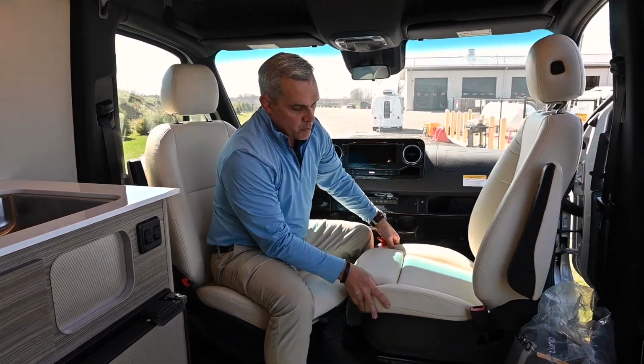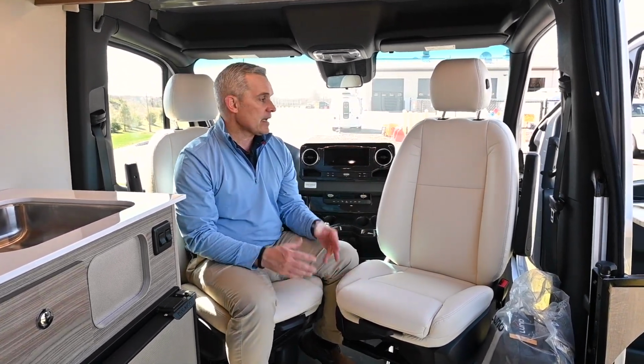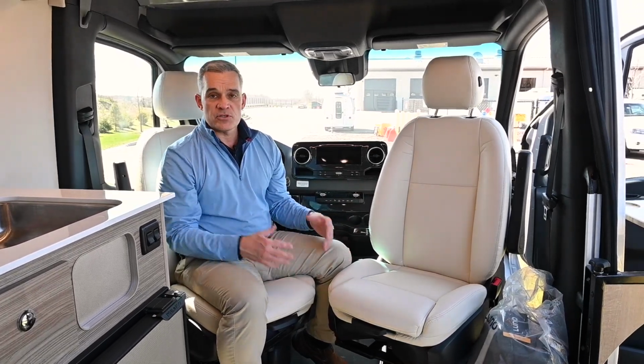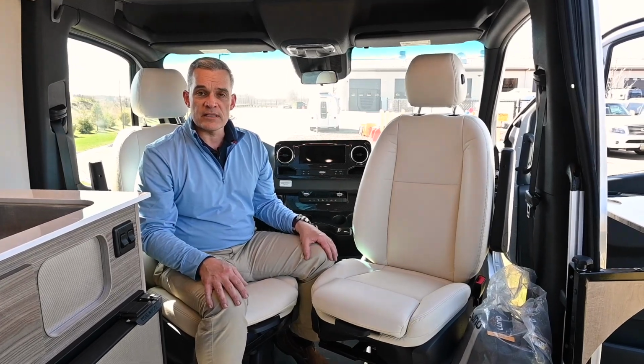And then you just move them around, and then this will be part of your interior living space, which is great, especially if you're entertaining and you're at a campsite. To have 2 seats that will swivel will just increase your interior space, because again, there's only 22 foot 11 inches in length.